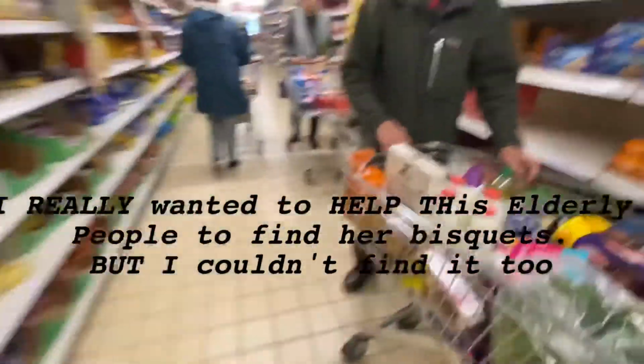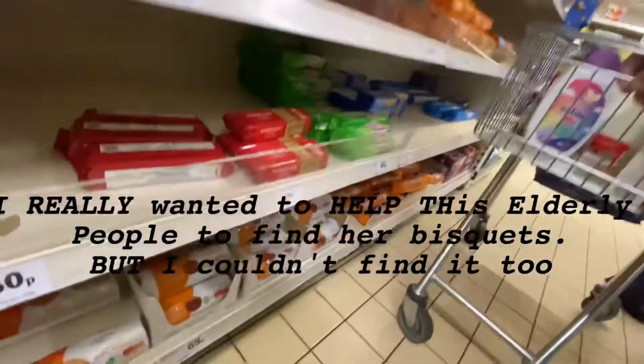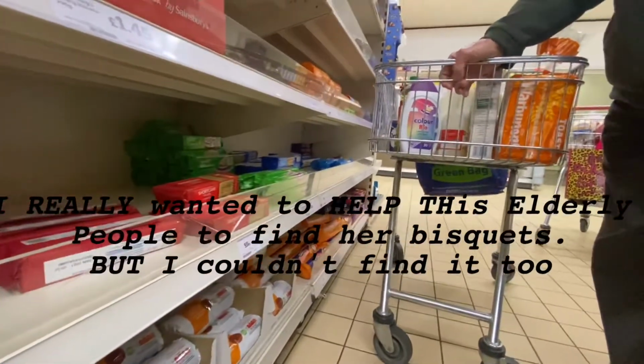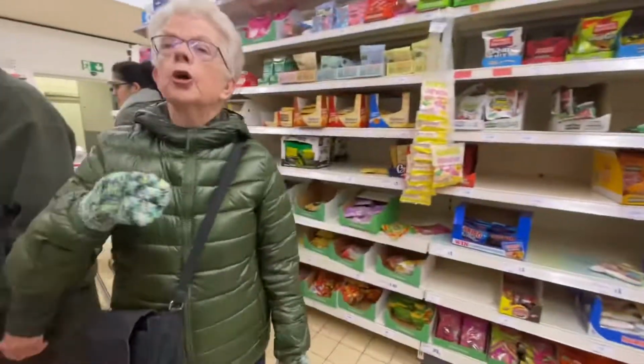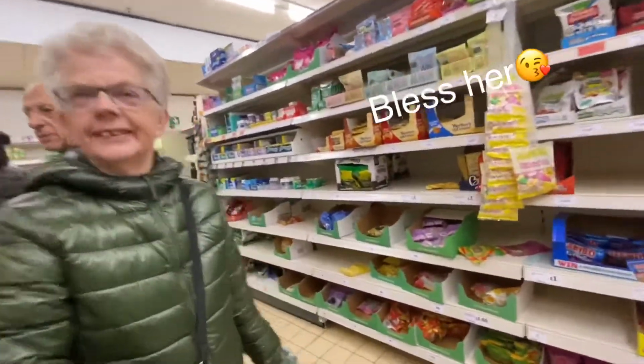Don't worry. Now let's have a look. Biscuits. No, digestive biscuits. Let's have a look. Yeah, there is a digestive. Rich tea. I've got intolerances. All right, then you can go and have a look in the gluten-free section. No, no, I'm not gluten-free. I'm dairy-free. Yeah, I know. They do, but they do me good.